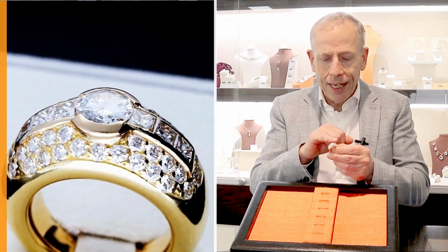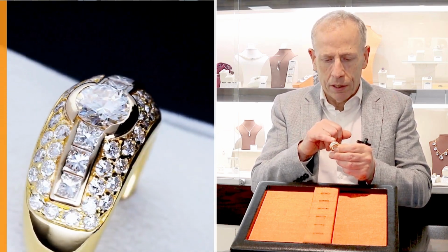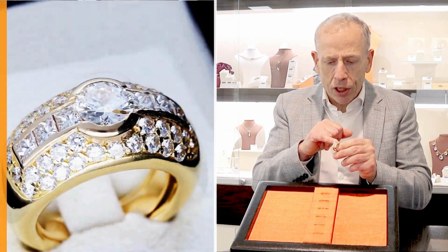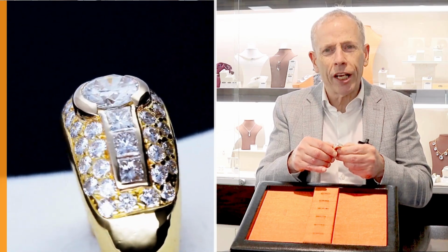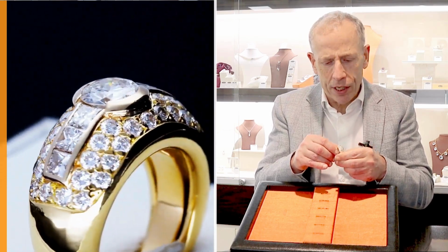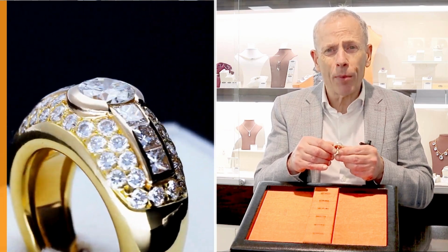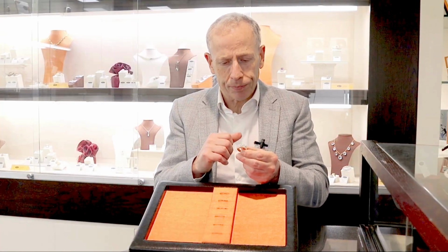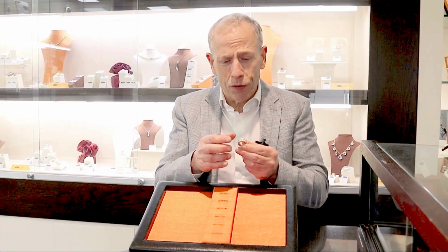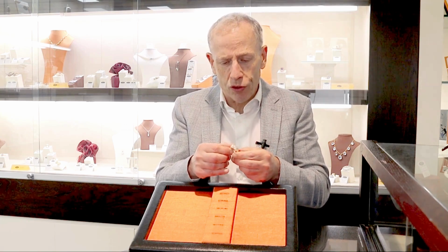So really does display a stunning white color, brilliance and presence, supported by this linear arrangement of radiant cut diamonds, and then a further outer border of modern brilliant round cut diamonds, totaling 2.95 carat in weight. Also a really high diamond grade, GH color, VS1, VS2 in clarity, so all really white diamonds, giving this beautiful display of white and brilliant cut stones.